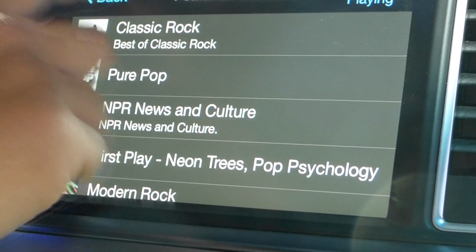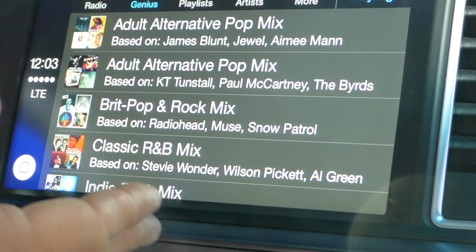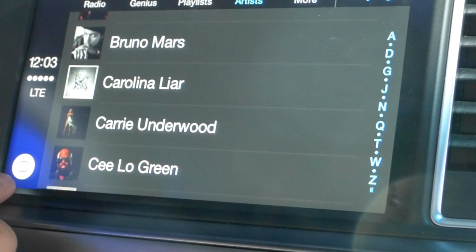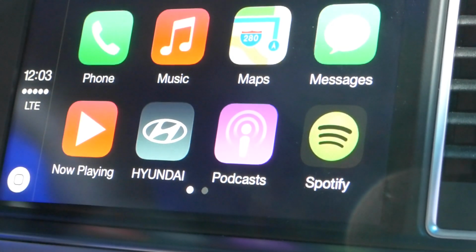That kind of pop is nice. You also have access to all of your Genius playlists, all of your regular playlists, and all of your artists as well. Or of course, you can use Siri to play any music you want to.